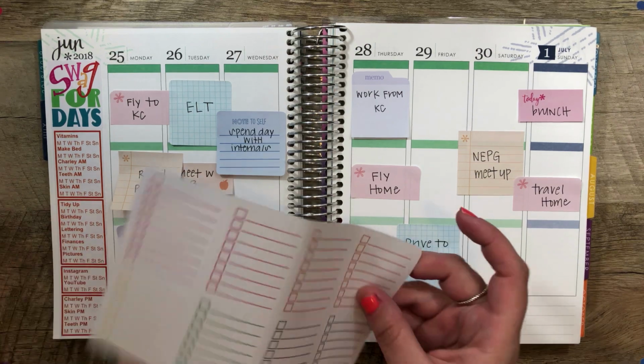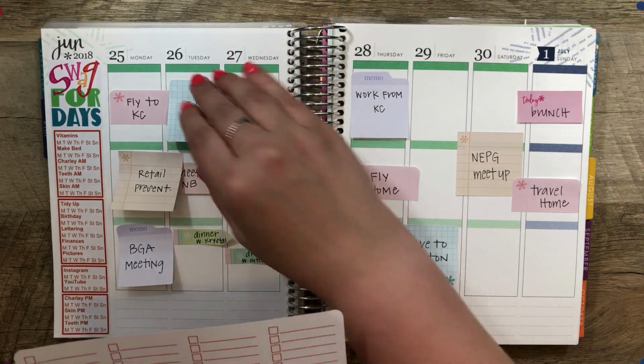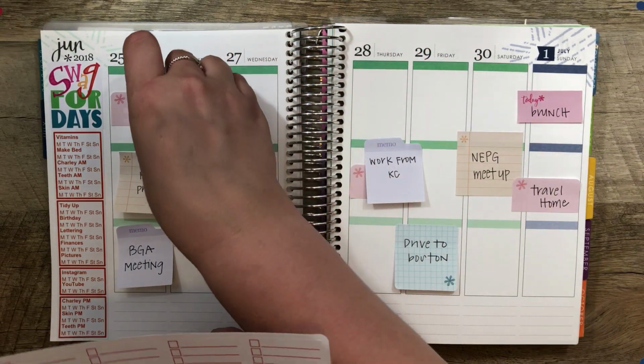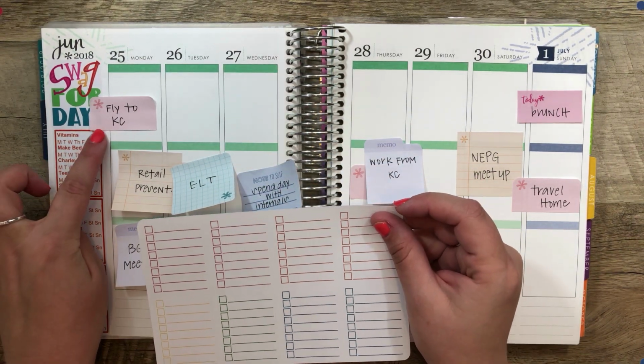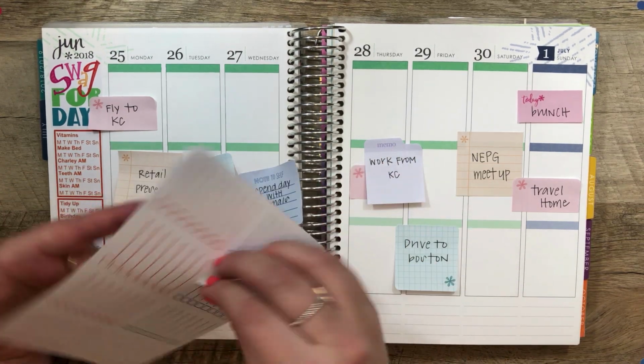Okay, so now I'm going to go in with the checklists. I am going to do full checklists on the days that I am fully working, so not Monday, because Monday I am traveling for a good chunk of the day, and then I have a presentation most of the day. Okay, so I decided I was going to do orange, pink, blue.